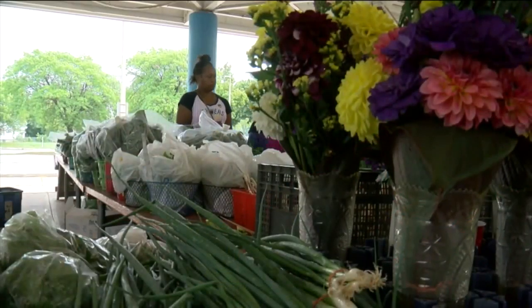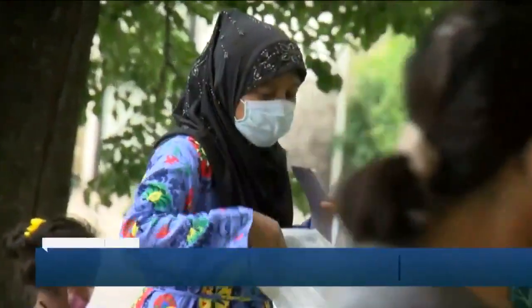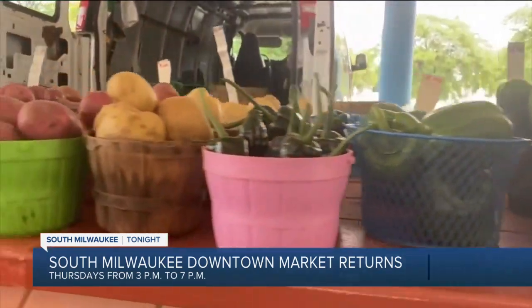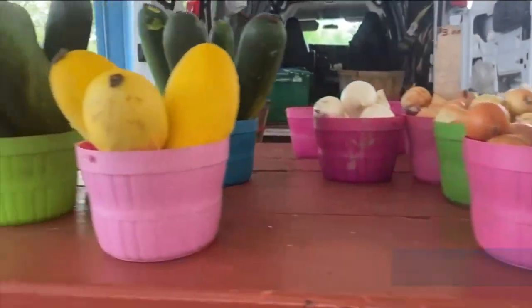Well, last week, the South Milwaukee Downtown Market kicked off its season. It's held every Thursday, offering produce, arts, crafts, sweet treats, and live music for the community of South Milwaukee and beyond. It is from 3 to 7 each week through October 13th. Now, the market is a perfect place for produce, but if you're looking for fresh flowers, there is another hidden gem, and that is Mari's Wine Flowers Gifts. Check it out.